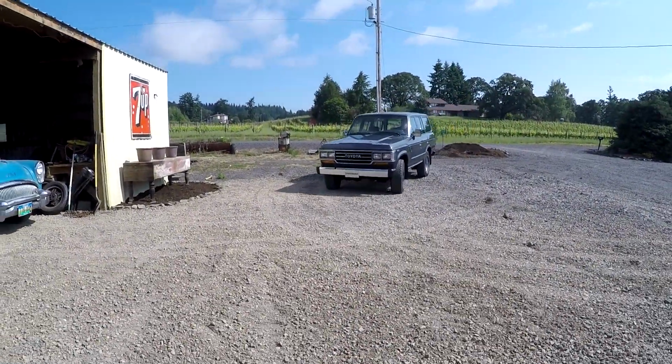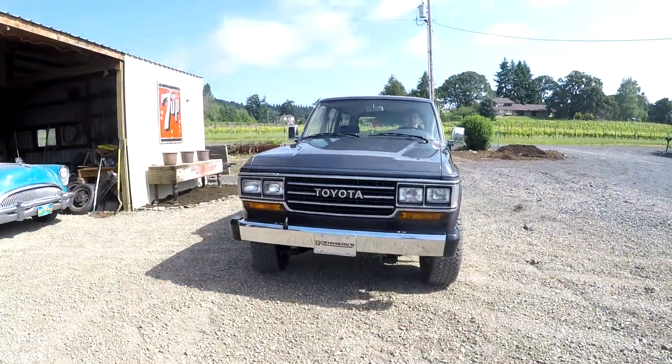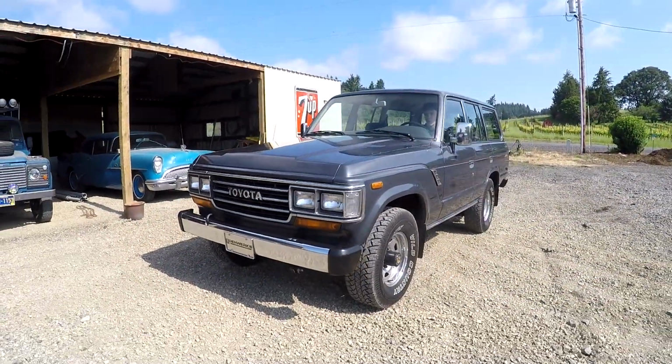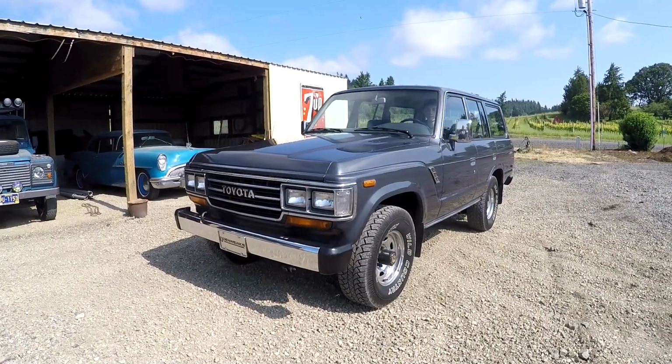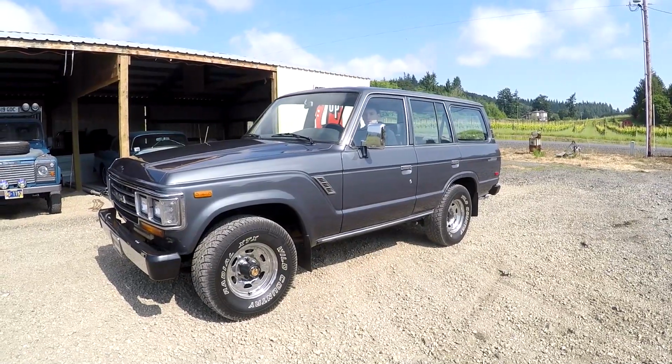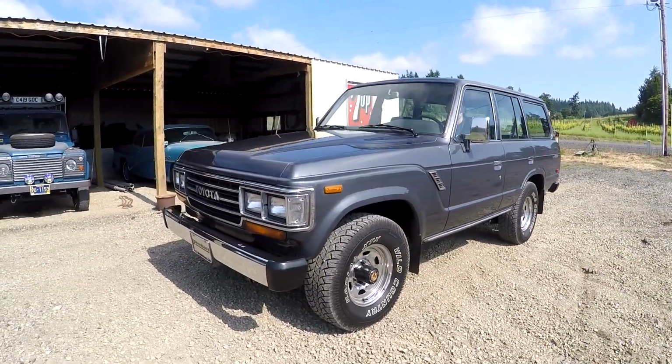Hey, it's Jason with Denwerks. Got something pretty cool today. It's a 1989 Toyota Land Cruiser. Really a nice rig. I've always actually liked these. I've owned a couple of them through the years, and they're just an awesome machine.